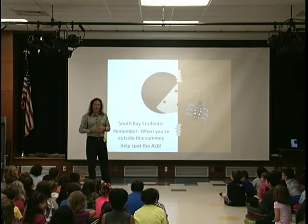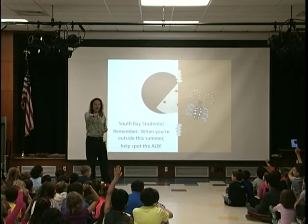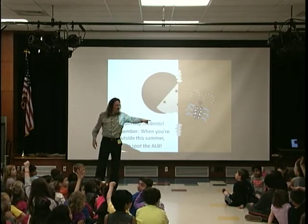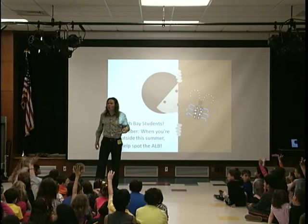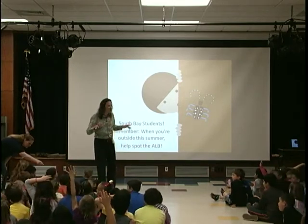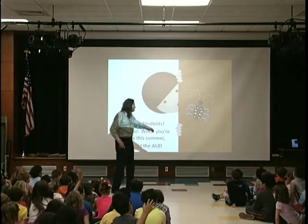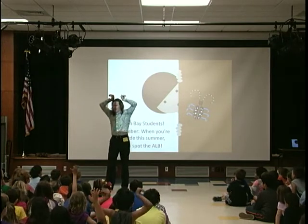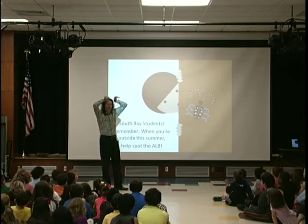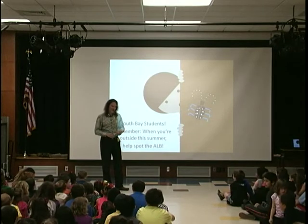Who remembers and can tell for us what the beetle looks like? How about this fellow over here? Yes. It's black. What else? It has white polka dots. What else, this young lady here? It has bluish legs and it has long antennas. The antennas go almost from its nose down to its toes. That's what it looks like.